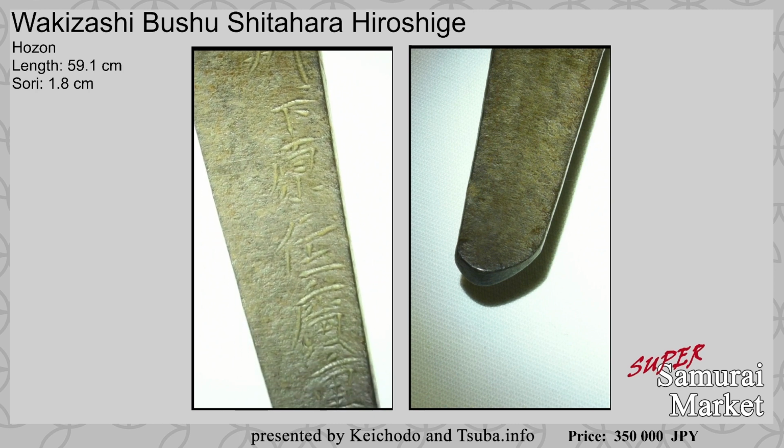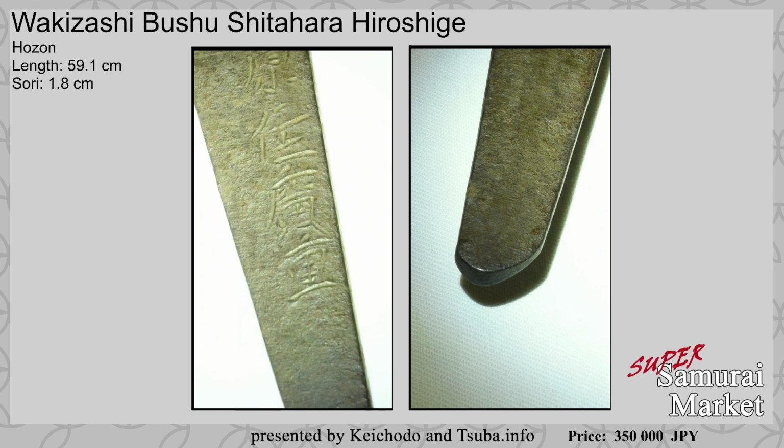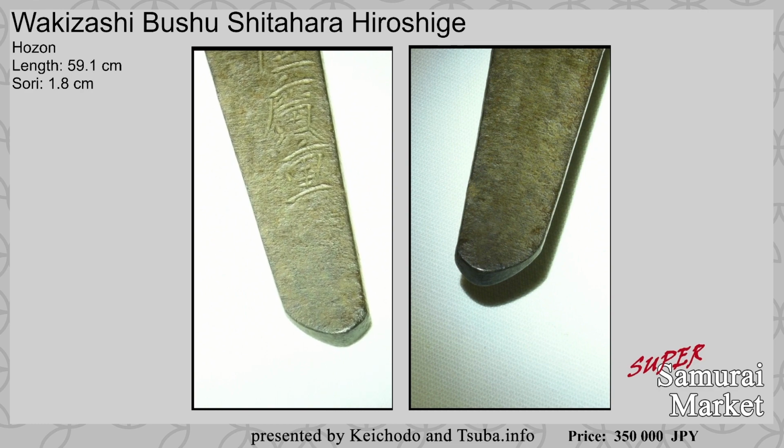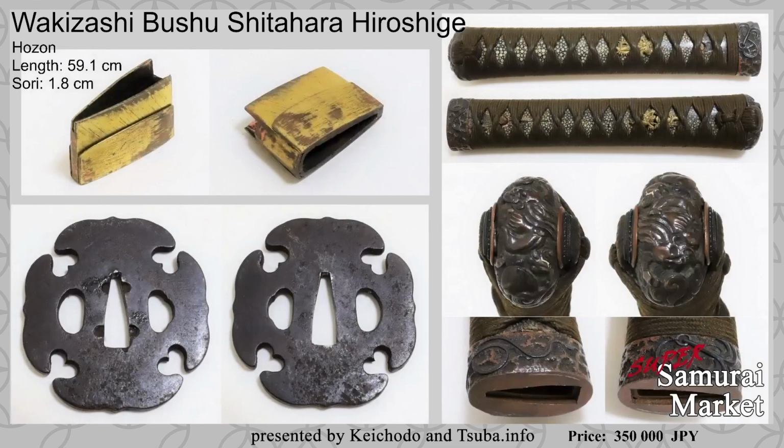So it's an ubu nakago. There's a single mekugiana, and file markings are kate sagari, and there's a hagari kurijiri bottom on the nakago.